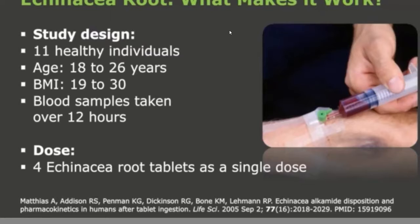So a part of the research that I was involved in was doing a pharmacokinetic study on echinacea root to understand what it is that might make it work, because we know the limitations of test tube research, in vitro non veritas. So this was a study in 11 healthy individuals, and blood samples were taken over 12 hours, and they took 4 echinacea root tablets as a single dose.